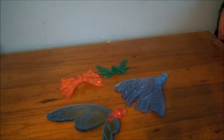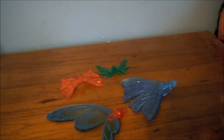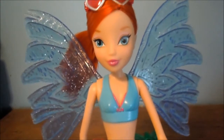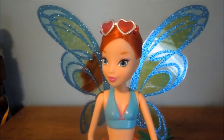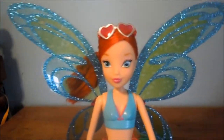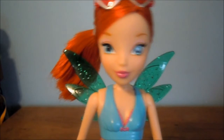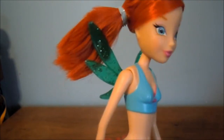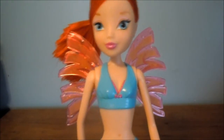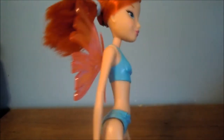Since she has a Winx Club X, you can put in any of the wings you want into her, so I'll show you how these ones look on her. Here is Bloom with her Deluxe Sirenix wings. Here is Bloom with her Sulfix wings from the Bloom and Sky Toys R Us exclusive 2-pack. Here is Bloom with Aisha's bonus wings from the City Style collection. And then finally here is Bloom with Musa's Color Change exclusive Toys R Us wings.